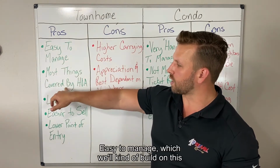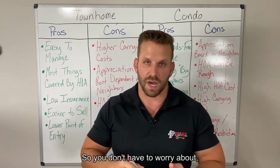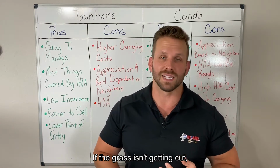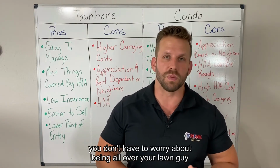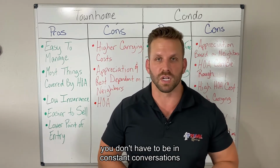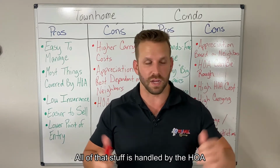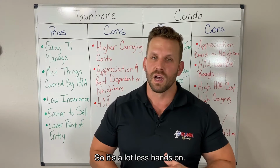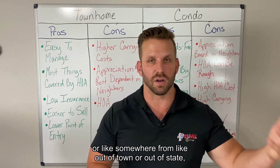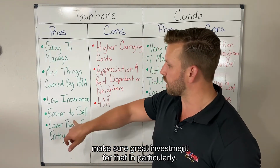Easy to manage, which we'll build on, because your HOA handles a lot of the stuff. So if they've got ants, you don't have to find a pest company. If the grass isn't getting cut, you don't have to worry about being all over your lawn guy. If your pool's turning green, you don't have to be in constant conversations with the pool guy. All of that stuff is handled by the HOA, and that's for both of these. So it's a lot less hands-on, so it'd be great if you were not in the immediate area or were from out of town or out of state. It makes for a great investment for that in particular.